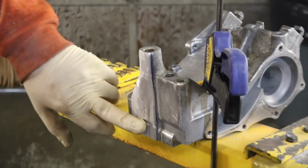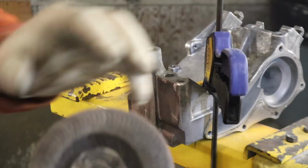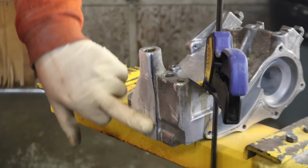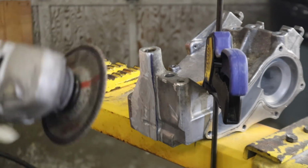Okay guys, so I sanded this down as flat as I can with the grinder. And now I switched the disc over to the sander. I'm going to try to get this as flat as possible and make it look as clean as possible.